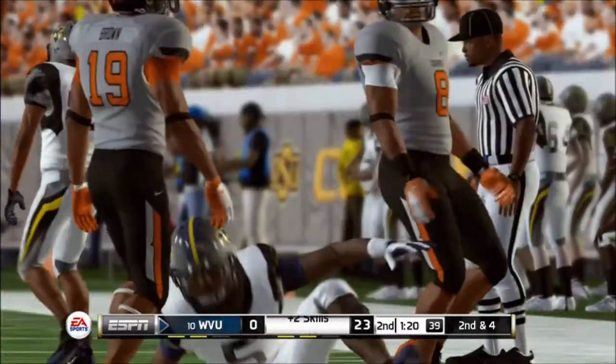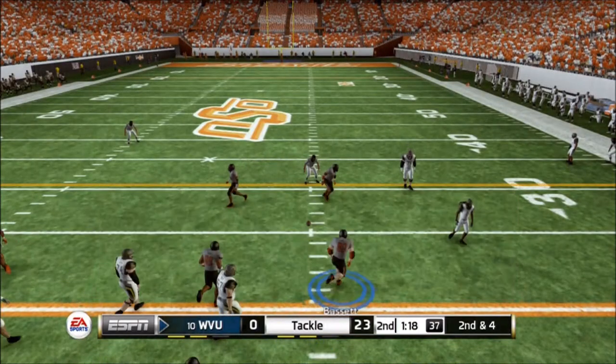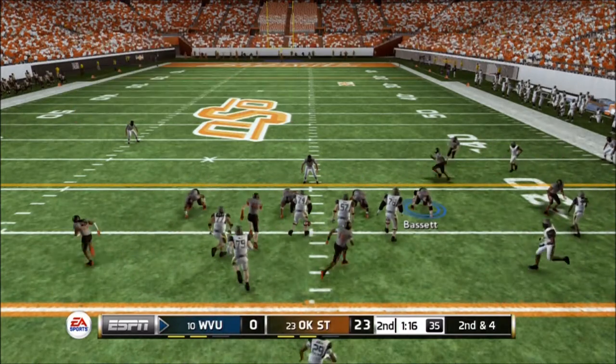Goes right around the 26-yard line. Gain of six on the play. That'll make it second and four.